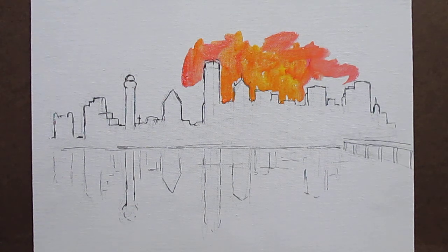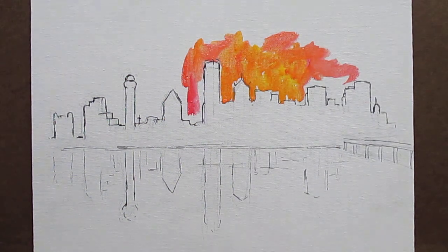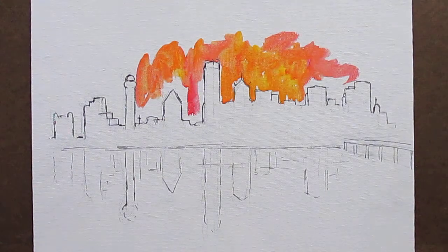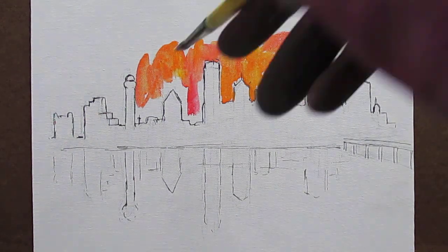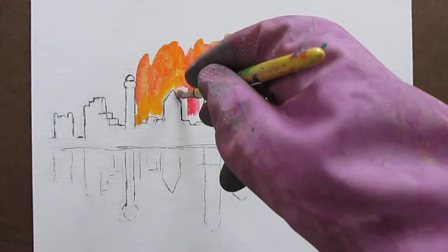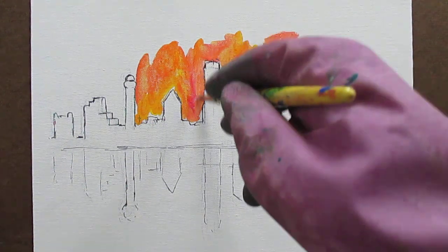Now I'm not going to cover the whole sky, or probably the whole water, maybe later. I'm going to just do part of it, and some of my skylines are like that. I leave them where it doesn't completely cover the canvas, and others I do. And then I have a lot of them where I have both for prints.